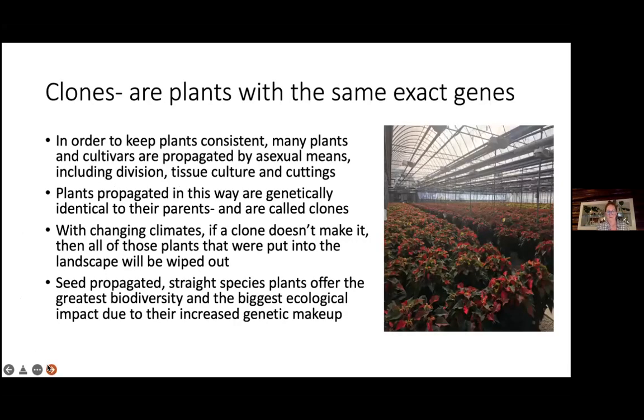Okay, and then another word about plants at the nursery is a lot of plants you get are probably clones. So this was a field trip I went on in my greenhouse studies, and it was shocking. It was like acres and acres and acres of poinsettias in greenhouses. It was an unbelievable sight. But anyway, the reason that they're so consistent is because they use cuttings, and cuttings are clones. They're the tissue culture or cuttings are from the same plant. It could be just from like one plant. And so all of those plants have all the same genetics.